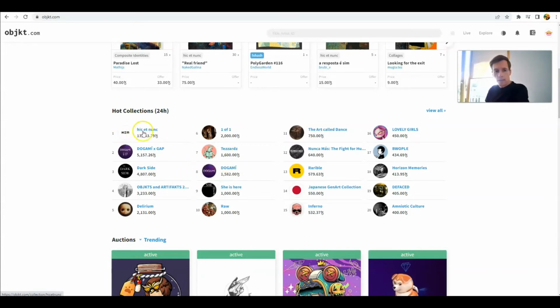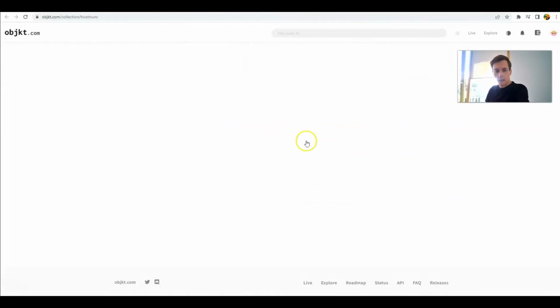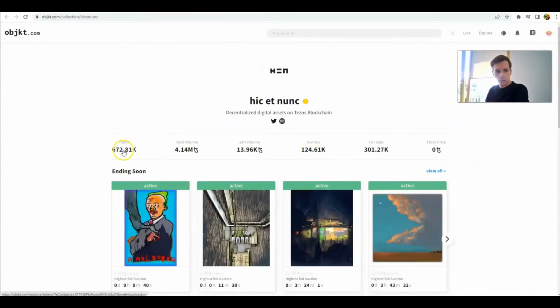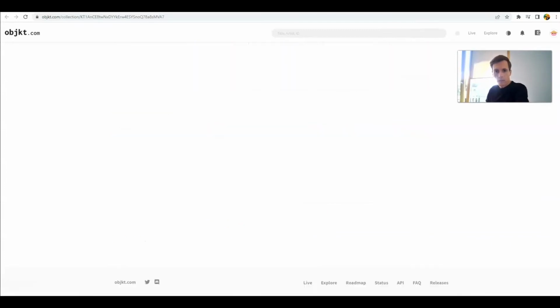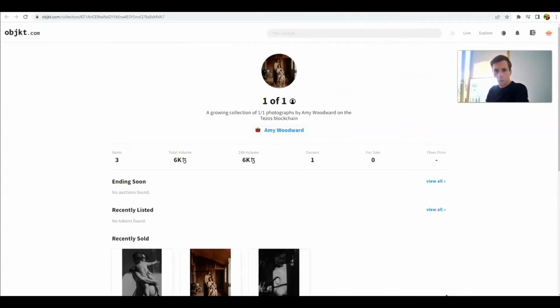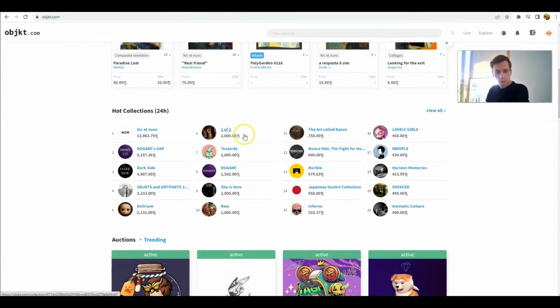So some of these are more generic. This has like a gazillion different NFTs inside of it. So you've got 672,000 items. So you just strike that off. Some of these are new, so I don't really worry. I don't look at the newer ones too often because when new things release, the volume's up, right? So obviously the volume's going to be up. Wow, a 1 of 1 for 2,000. Interesting. Oh, there's 3. Not 1 of 1. Well, it is. It's probably 3 1 of 1s.